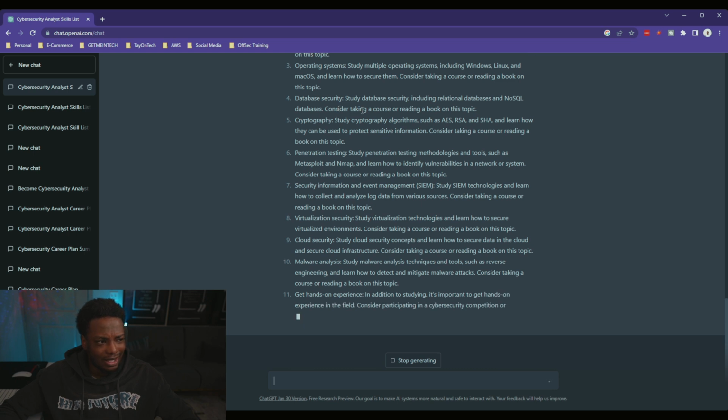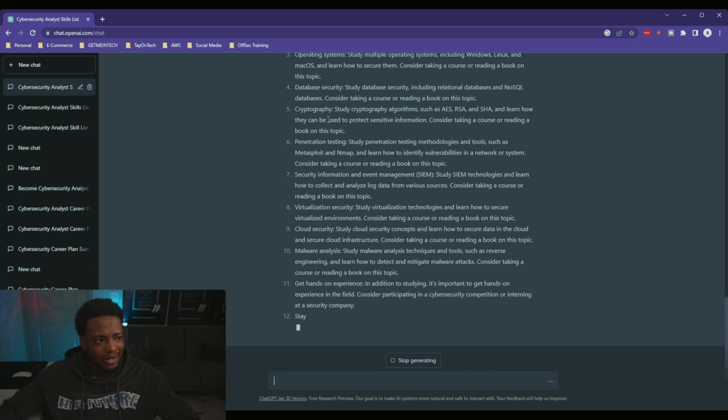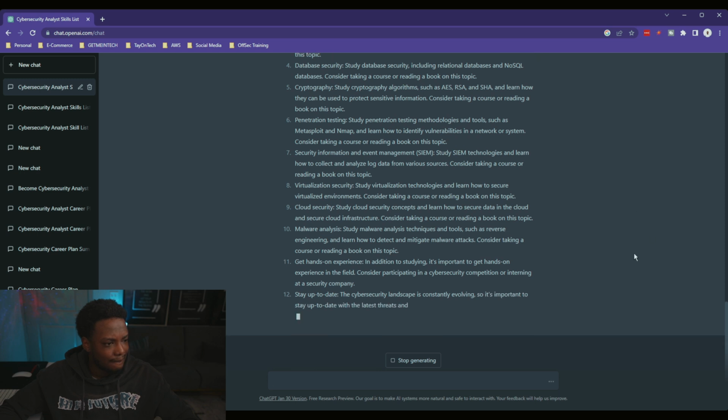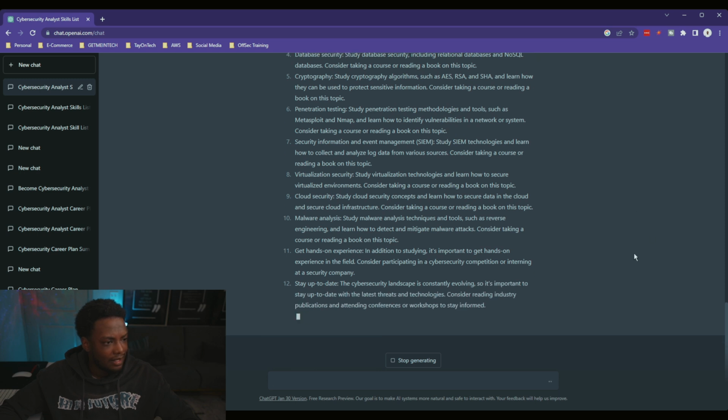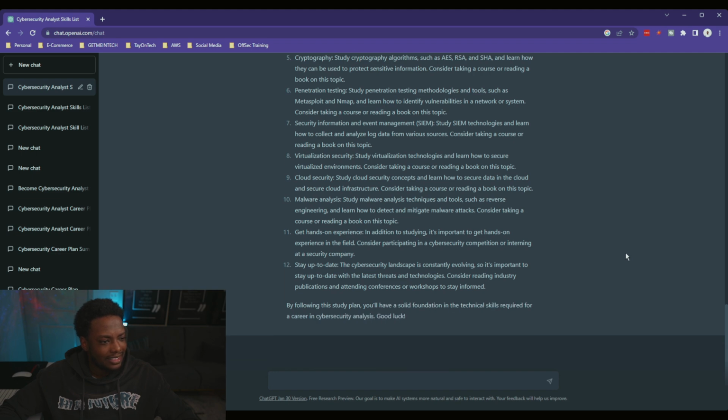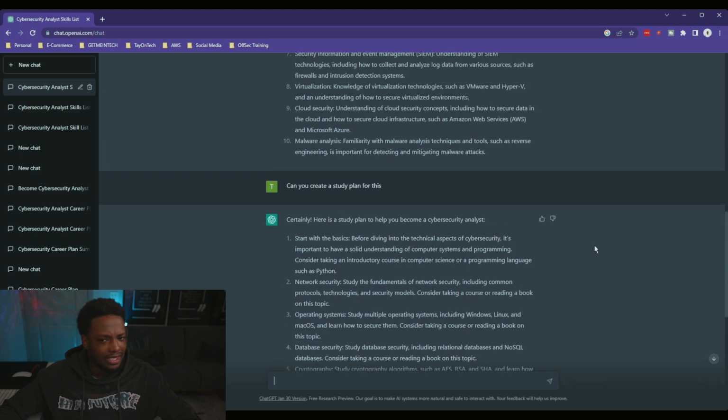Database security, you don't really need to know that. Cryptography, you only need the fundamentals. Penetration testing. Okay, so it basically kind of like gave me back the same thing that it gave me previously.